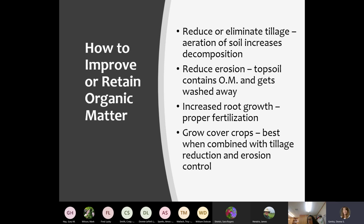So how do you improve or retain this organic matter? Reduce or eliminate tillage as much as possible. Aeration of the soil increases the decomposition. Reduce erosion. Topsoil contains organic matter and it gets washed away in the runoff that again usually ends up in some water body. Increase root growth. Properly fertilize, do soil testing. Put out fertilizer when you need it to. And grow cover crops. This is best combined with tillage reduction and erosion control.